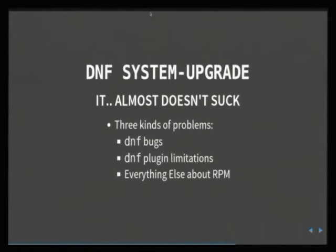It almost doesn't suck. There are three main kinds of problems that we see with this style of upgrade. There are DNF bugs, where DNF has been doing some weird things with Unicode, and if the plugins did something else with Unicode in Python, and you know how that goes, explosions everywhere. There are some limitations to DNF plugins. The reason you have to pass --releasever is that it's a DNF argument. There's no way for a plugin to override that from inside the plugin. It has to come from outside the plugin. So there are various things that can't be done by the plugin that you have to pass in from the outside. That's something that could be fixed in DNF if it was worth it, but for that particular use case, I don't know.